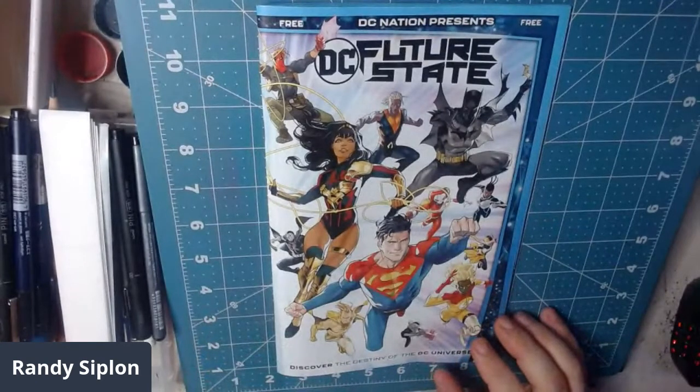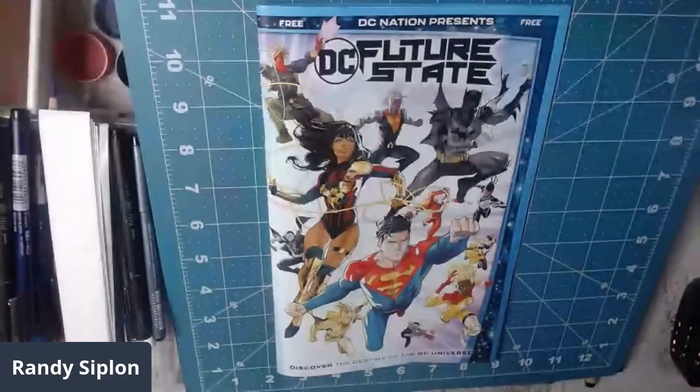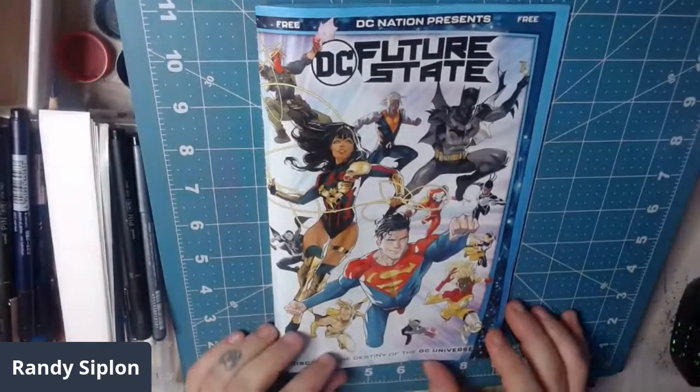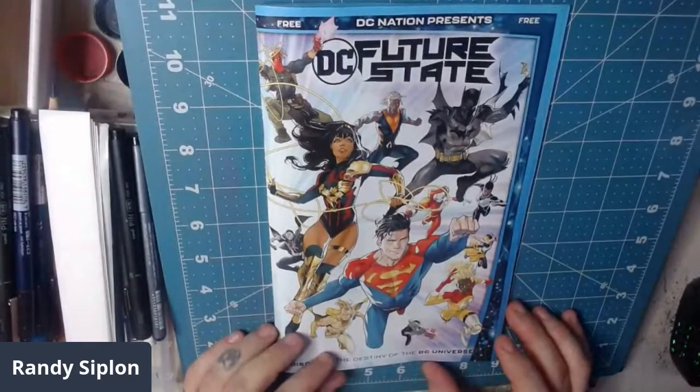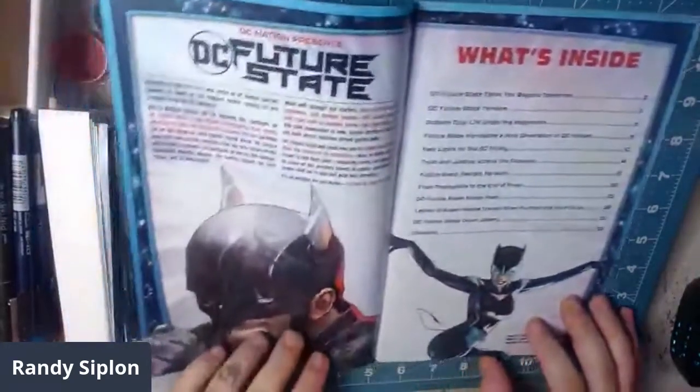So this is spanning the next 2 months, and all the DC books are switching over to Future State, which is like a future version of the DC universe. So let's take a look inside.